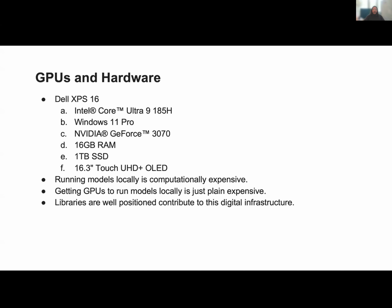But I figured out doing that, running models locally is very computationally expensive, and getting GPUs to run models locally is just expensive. This is something that I think gives libraries a unique position to start to provide some of these resources and be able to take on a new service and role in helping people reach compute.